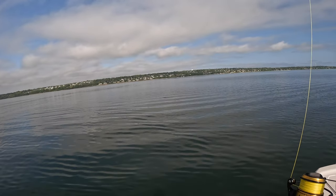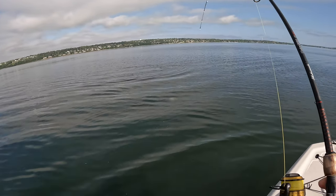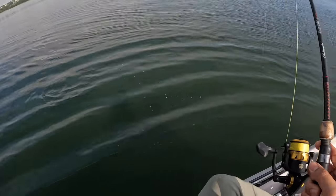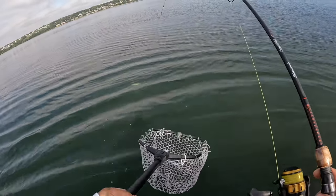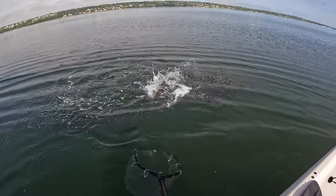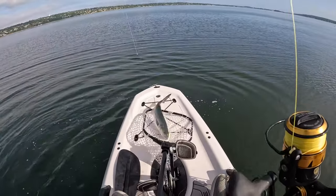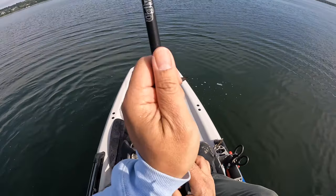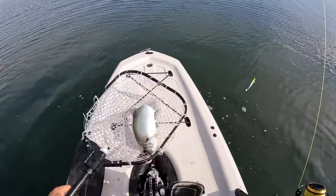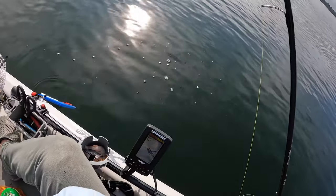I'm on again. Oh yeah, that's a bluefish. On plastic. Oh, come on, come here. It's a medium size. Settle down, settle down. Oh, came up. It's a good size bluefish. There's a whole bunch of them down there.